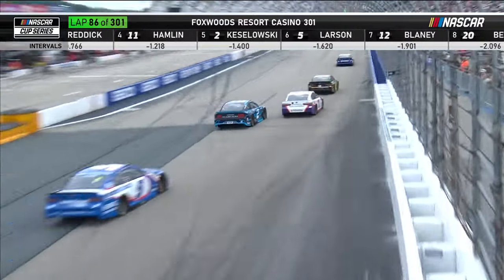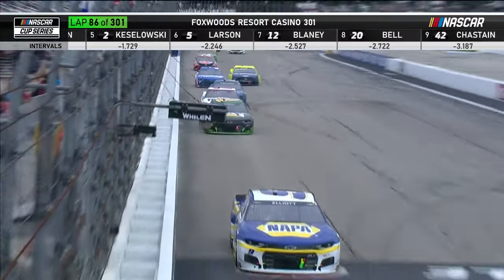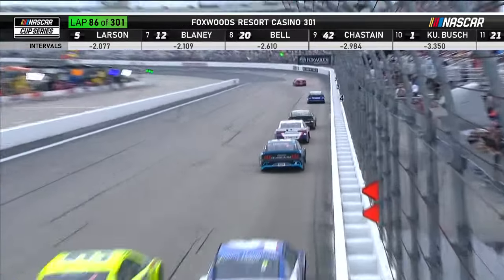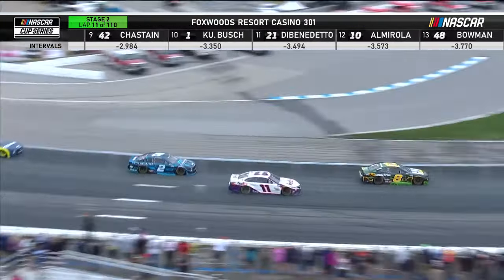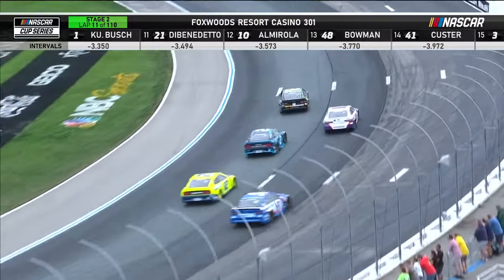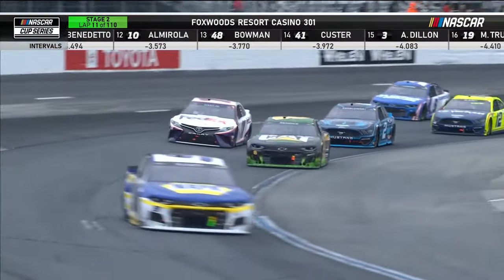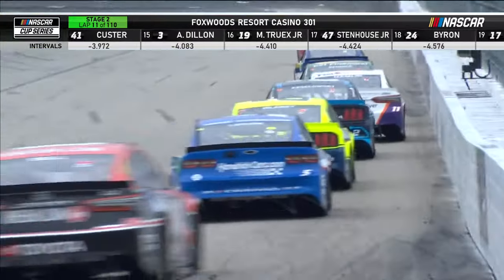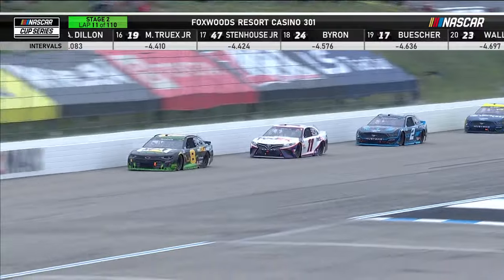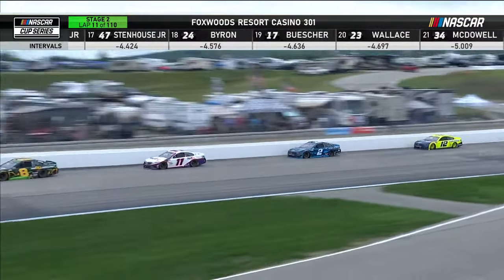Denny Hamlin in this 11 car, honing in on this eight, Tyler Reddick, down the front straightaway into turn one. Reddick to the bottom of the racetrack. He's going to give this 11 car, Denny Hamlin, an opportunity to create some momentum. Getting a little bit of a hassle by Brad Keselowski, maybe not allowing Denny to finish the corner the way he wants to.